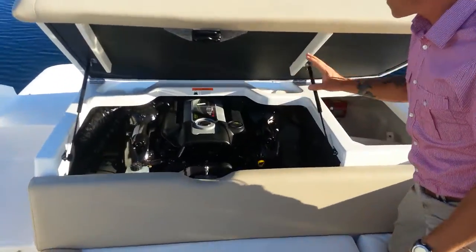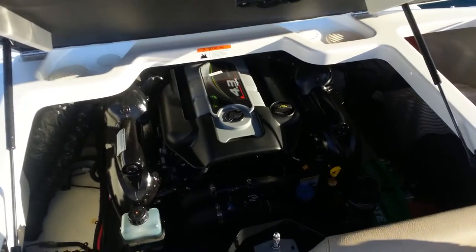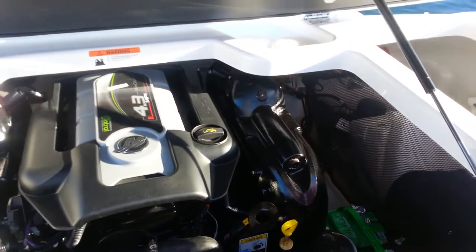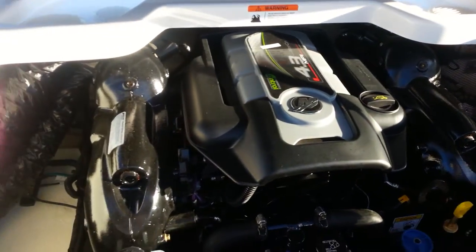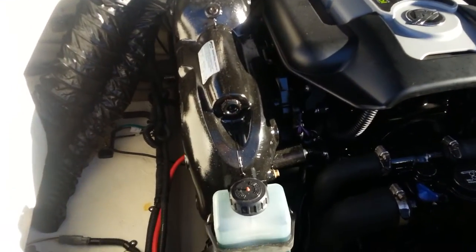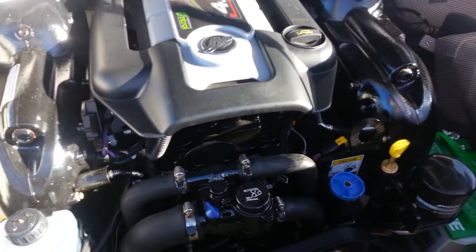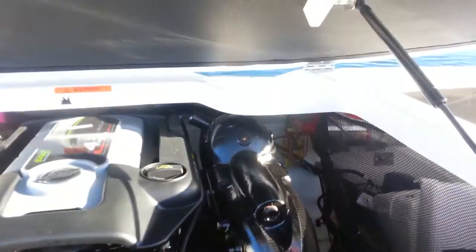Moving to the engine here, we've got a 4.3-liter MerCruiser MPI fuel-injected motor. And this boat flies. I had it going 55 miles an hour on the lake just a second ago, and it feels amazing. This boat jumps up out of the hull and corners like it's on rails.